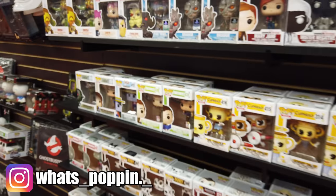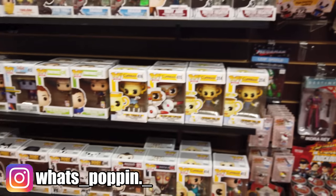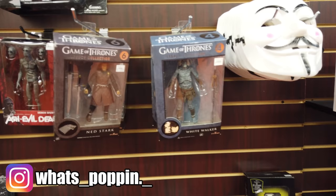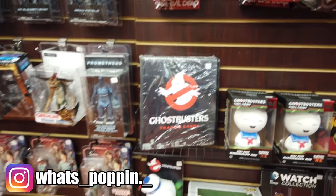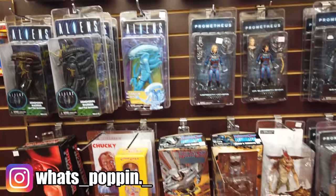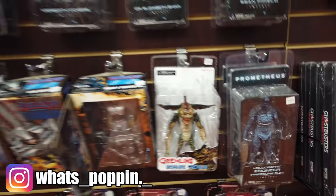And they have started their pop section, which is... This looks like a lot of the video game stuff with the Fortnite and the Spider-Man and stuff, which is pretty cool. We got some of these Game of Thrones. Let's see. Got a bunch of alien figures. That Mohawk Gremlin's pretty freaking badass.